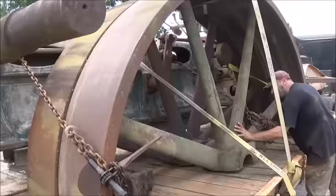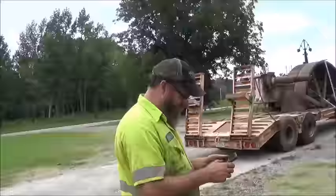But here we go. We got her. And we're gonna get to heading back. We got 170 miles to go. Alright. Winds are back that way.